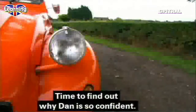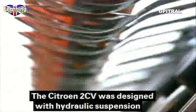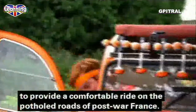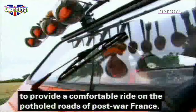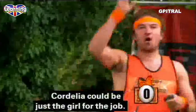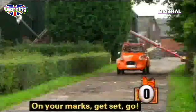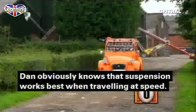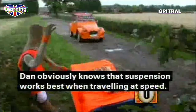Time to find out why Dan is so confident. The Citroën 2CV was designed with hydraulic suspension to provide a comfortable ride on the pothole roads of post-war France. Come on! Cordelia could be just the girl for the job. Let's go. On your marks. Get set. Go! Dan obviously knows that suspension works best when traveling at speed. No need for an egg stop here.